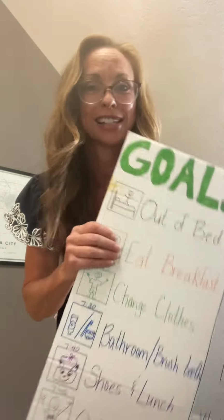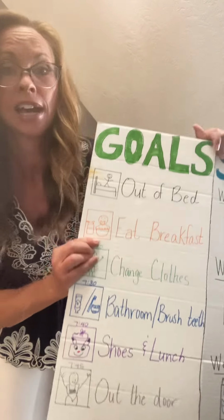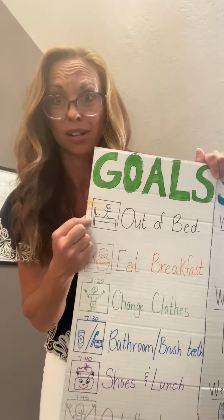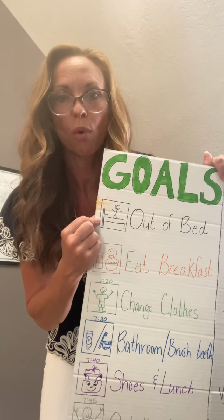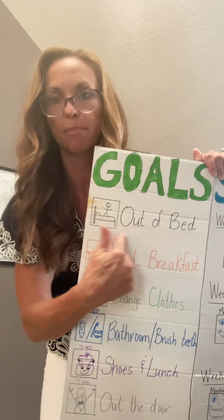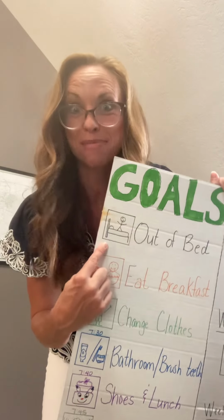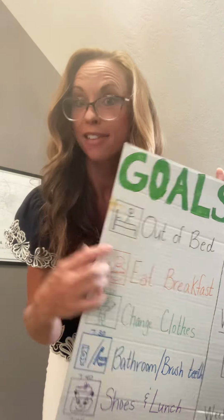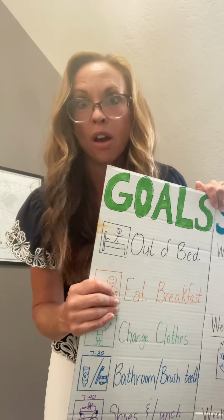Okay, so for us, we had goals, and my son could not read at this point, and so I drew pictures, and I said, hey, what would it look like to get out of bed? And he said, well, I'd be jumping off my bed. Okay, cool. So I drew jumping out of the bed. And so that way they can collaborate with you and figure out what would that look like?